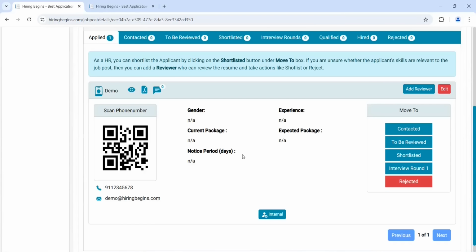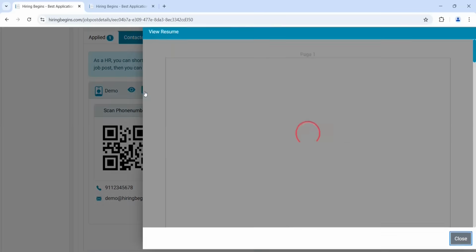Once you have uploaded the resume, the applicant details will be displayed like this. You can scan the phone number and call instead of typing, which avoids typing errors. If you want to view the resume, you can click on this button.